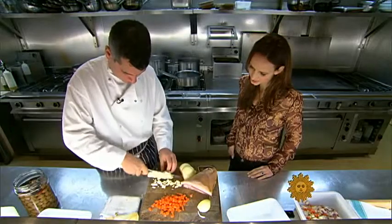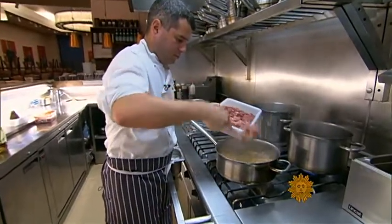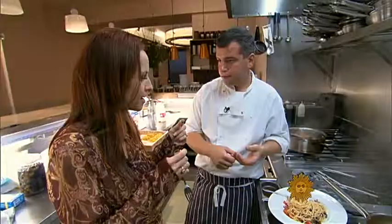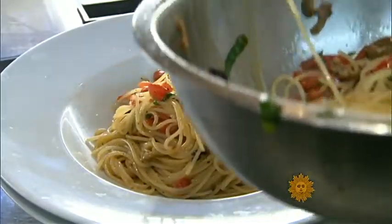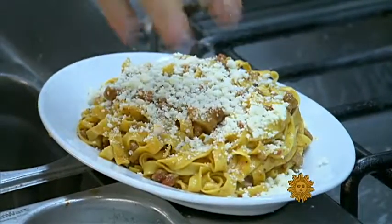And if all of this seems a little rich, the design of pasta really does matter, says Jacob Kennedy, London chef and author of The Geometry of Pasta. Does a different shape of pasta have a different taste? Different shapes of pasta will interact differently, in particular with their sauce, and they will give you a different experience.